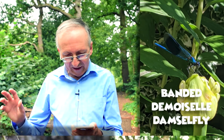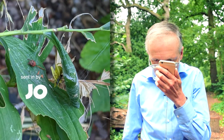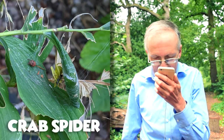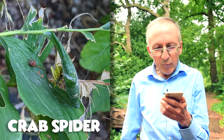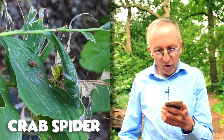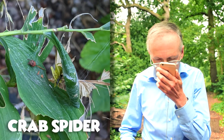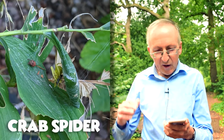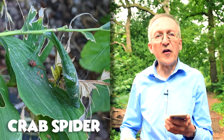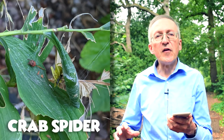blue metallic wings. Here we have, hiding away on a Solomon's seal plant, a crab spider. That's the yellow creature you can see there, and it's just captured a small solitary bee. All the threads there seem to belong to a different type of spider, because this particular spider doesn't make a web. It lurks on leaves and flowers and pounces on its prey. And it's called a crab spider because of the general shape of its body and legs.